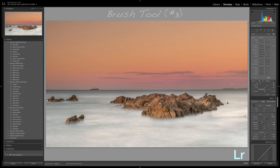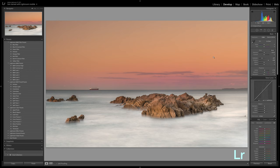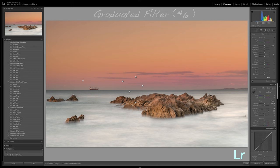Now, because this was a long exposure taken at 20 seconds, 20 seconds, and 20 seconds, the light was falling quite quickly, so I actually think the left-hand side of this is a little bit too dark, so graduated filter, and we can drag this from left to right. Now, what I want to do here is affect the left-hand side, that area there, by raising the exposure to try and bring it in line with the right-hand side. So this is just trial and error. So exposure, and I'm going to raise this ever so slightly until I get it roundabout right. Now I think that is roundabout right.